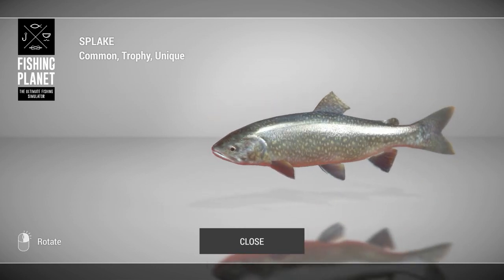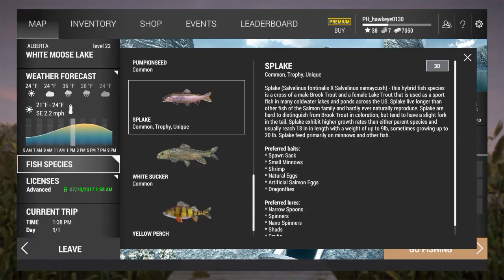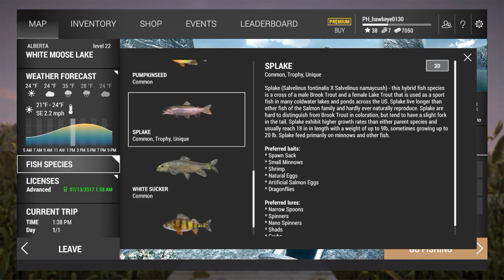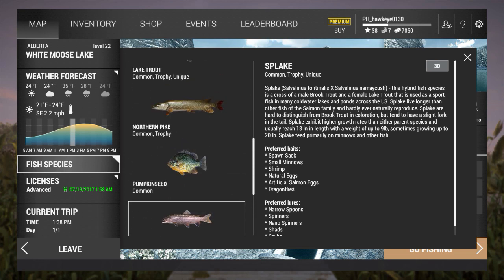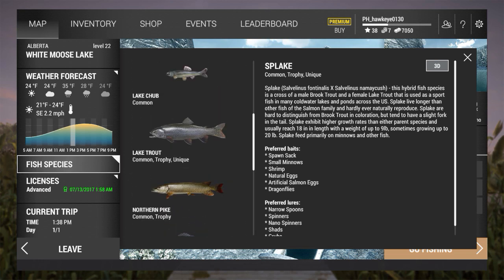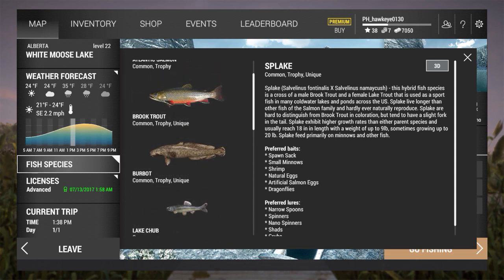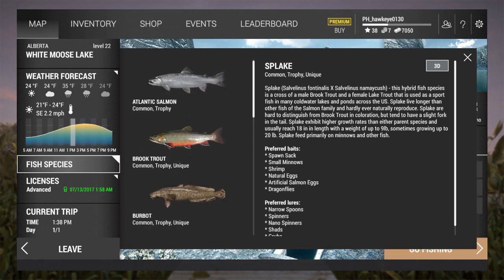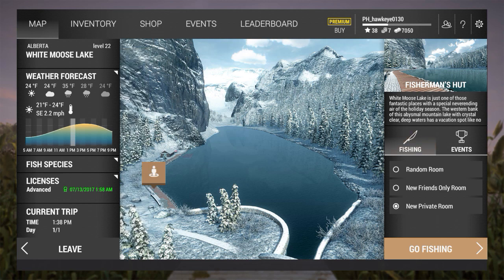Splake, so it comes in common, trophy, and unique. That's another thing, there's been a lot of changes with the uniques too. Well, there used to actually be, I believe, a trophy white sucker. They don't have them here now. And there's now a unique lake trout. I don't think that was there before, nor was there a unique burbot or brook trout. But we're going to check this out because I'm sure the dynamics of this have changed.